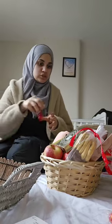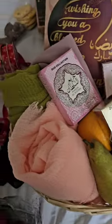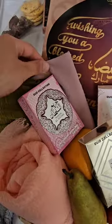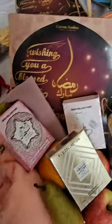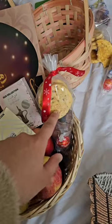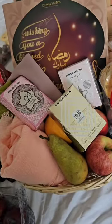So let me just show you a close up of this, how it looks. That's how it looks. Got the chiffon scarf there, the modest hijabs there, the Ramadan calendar, perfumes, fruit, and the little thing. I'm just gonna put this in a cellophane now.